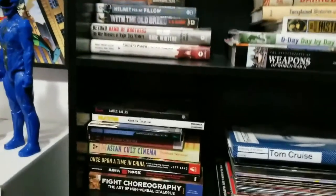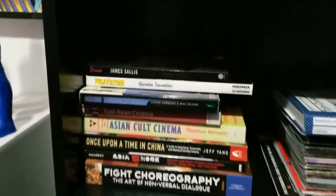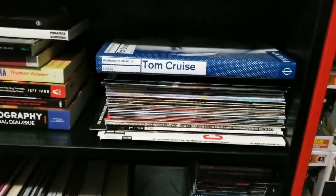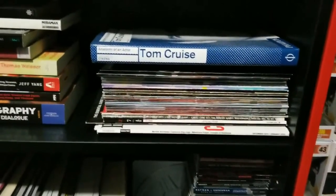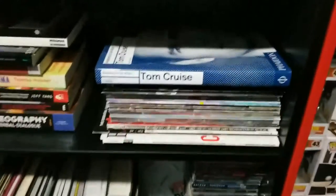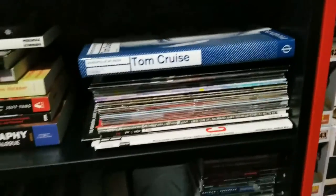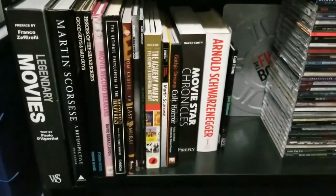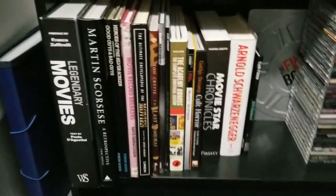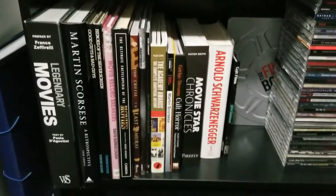It's amazing. And then some more Asian cinema related books there, a couple random ones on top there, and some magazines, a lot of theater magazines that they have at my local cinema, and some Entertainment Weeklies and stuff in there. A random Tom Cruise book I found at a dollar store, which has like a $50 cover price, and I got it for $4. And the rest of my film books there. Not a lot of them. I don't buy a lot of books, but every once in a while one will catch my eye, or I'll find one really cheap at a flea market or something, or a dollar store, and I'll pick it up.